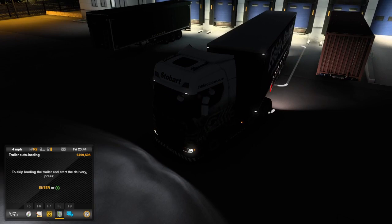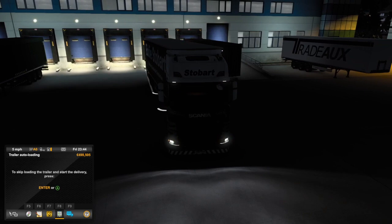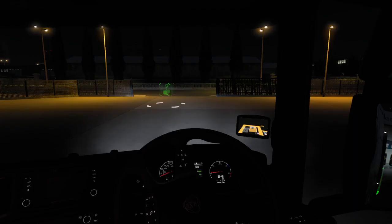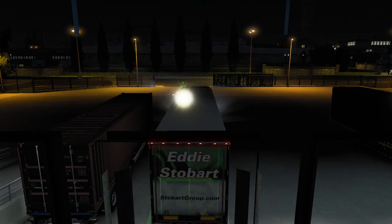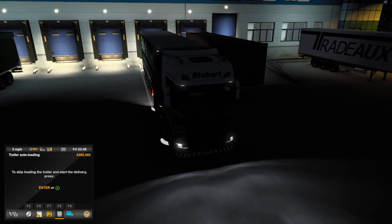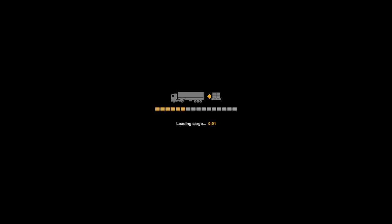Yeah, see, it's not great, is it? It's not great parking. Oh, what happened there? Are we not? Right, let's do that. Okay. We got there in the end.